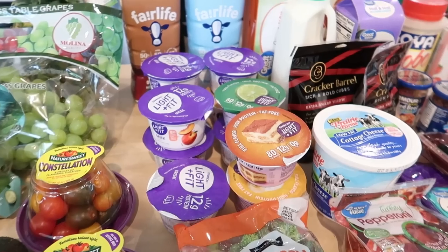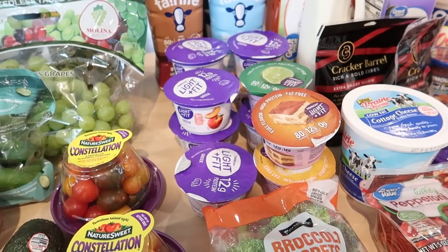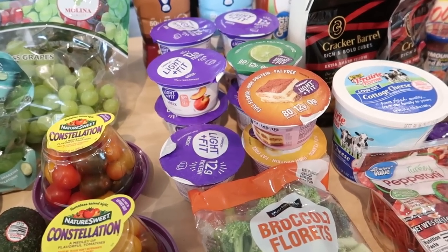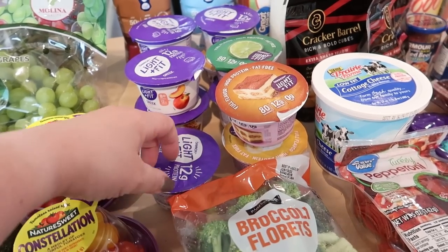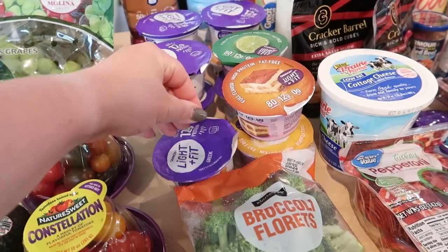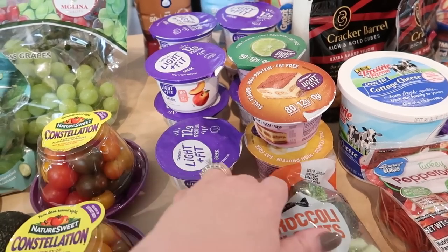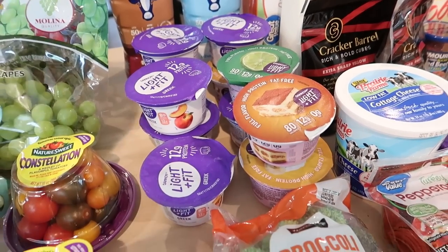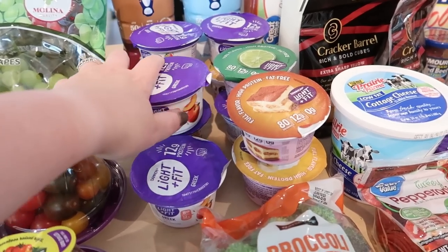If you're a Walmart Plus member, they have a thing on there where they give you rewards back if you buy so many of each item. It said if you bought 10 of these yogurts, you got $5 back, which I thought was a pretty dang good deal. So I just decided to stock up because we do use these in smoothies. I use them in yogurt bowls. So I got kind of a mixture of flavors.